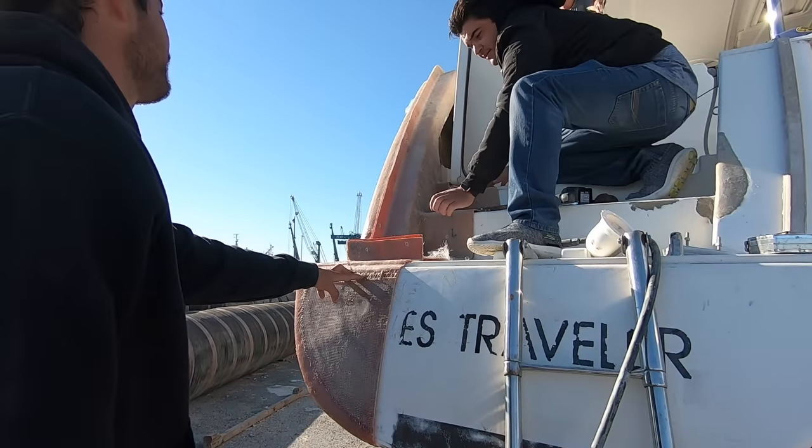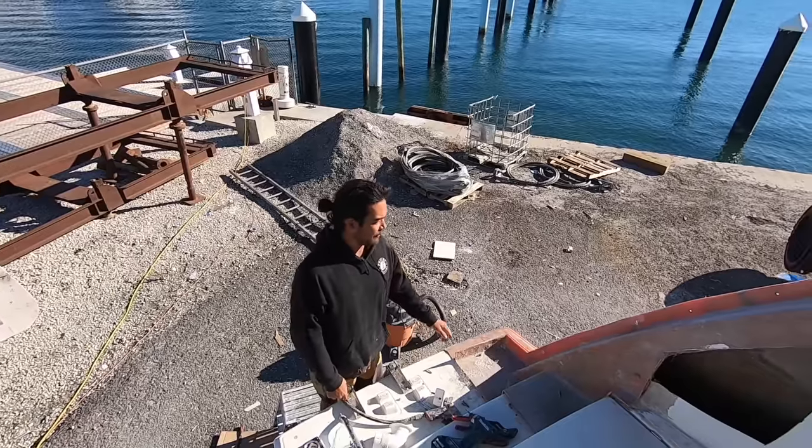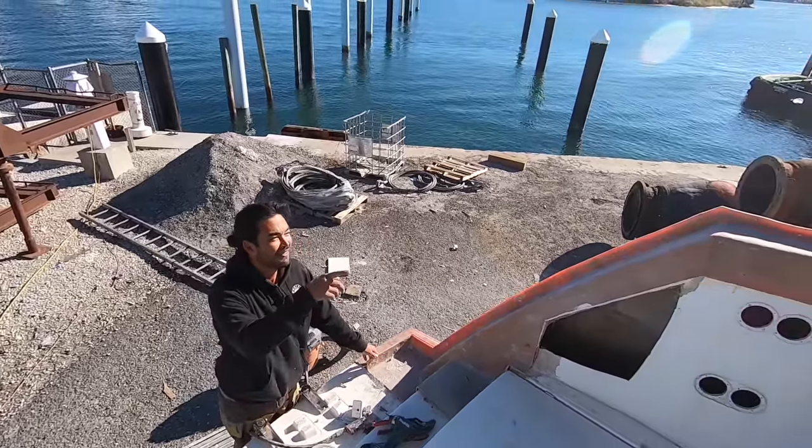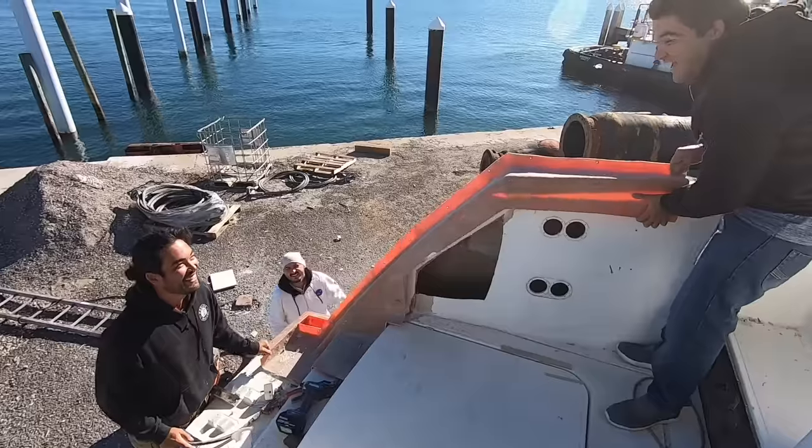All right, guys, big moment here. We're about to take the mold off the transom. So we've just unbolted it all, and let's see how this thing pops off. Hopefully behind the mold is a finished surface that we can work with. All right, here we go. We're gonna take the first part off. Are we ready? Yeah, ready. You sure we're ready? Yeah, I'm ready.